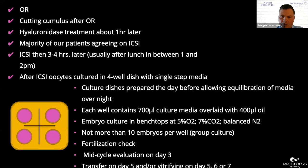For fertilization check, we do a mid-cycle evaluation on day 3, just to have an idea how it looks, but that's the only day we check on day 3. And then we usually do day 5 transfers, freeze all, biopsies, day 5, day 6, and day 7. Next slide, please.